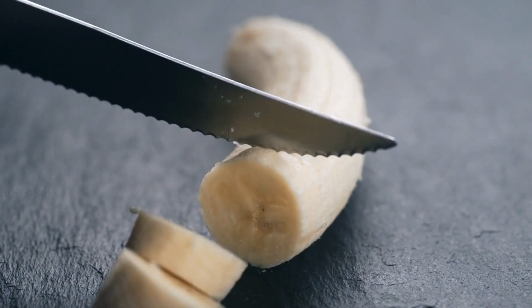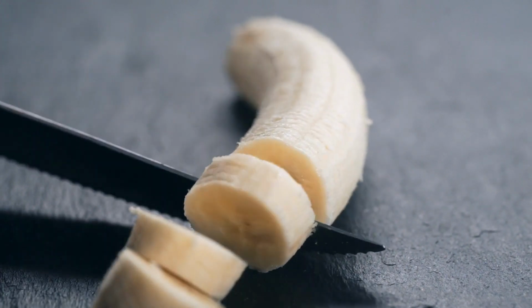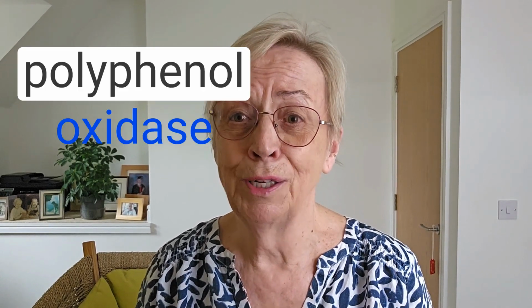And this is what the researchers from the University of California, Davis, actually did. They found that people absorbed fewer flavonols from their smoothie when it had banana in it. So why is that? Bananas have high levels of polyphenol oxidase, and that interferes with your body's ability to absorb the flavonols from the berries. So if you've got banana with high polyphenol oxidase and berries with high flavonols, you're not getting the true benefit from the berries because you can't absorb all the flavonols.